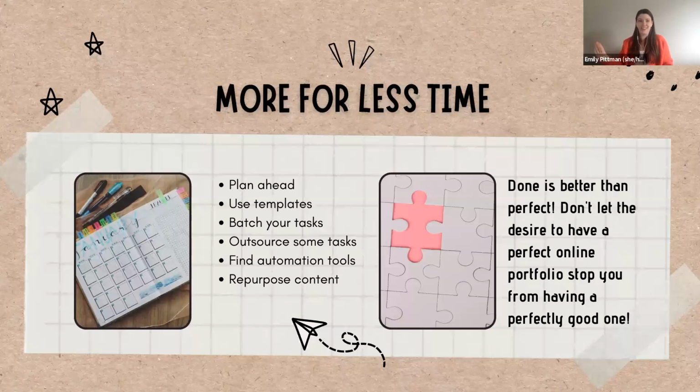Okay, back to this. Using templates. Especially for the saving of time, you can use templates that already exist. You can make templates for yourself. So this is true for many things. For example, there's templates for website platforms. If you're building your website, you can use a template, drag and drop kind of scenario. That's a great time saver. You can use templates for social posts.